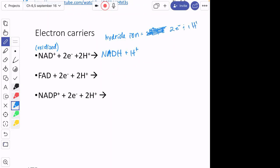Okay, so right here with the NADH, it's carrying 2 electrons and a proton, and then there's an extra proton left over. Okay, where does it go? It doesn't matter. They just can go free in the cell and they don't cause any damage. FAD can actually carry 2 full protons. So when FAD is reduced, over here, it's FADH2.